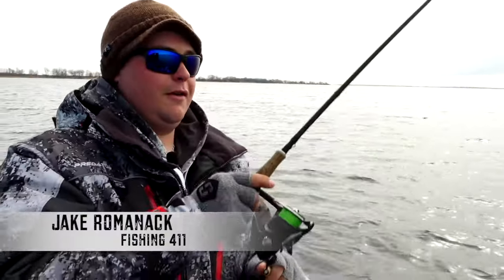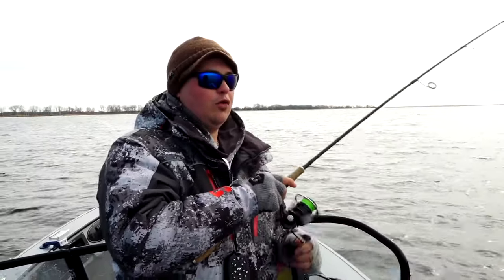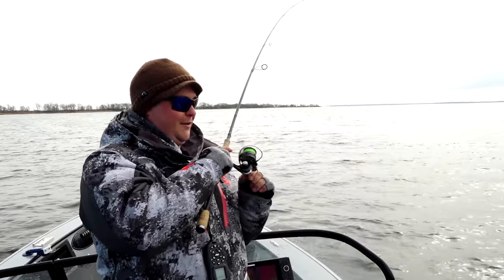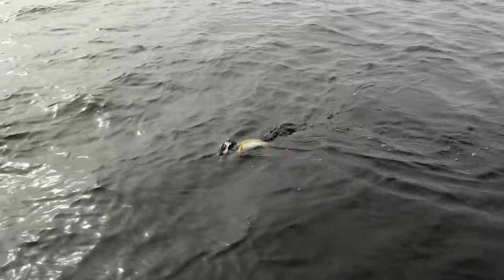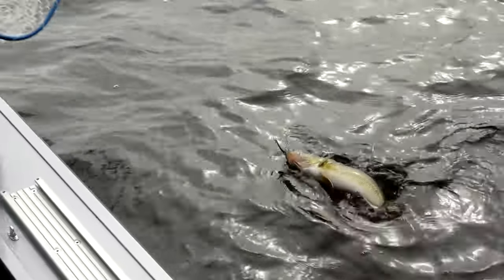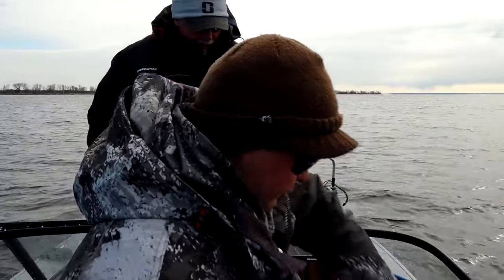There you go, Dad. I think this fish might be frozen, man. We have been dealing with a cold, cold morning here in Wisconsin. That's a good fish, though. Finally got one to go. Nice size fish, Dad. Just barely hooked. There you go. Got him. Nice. Not bad at all.